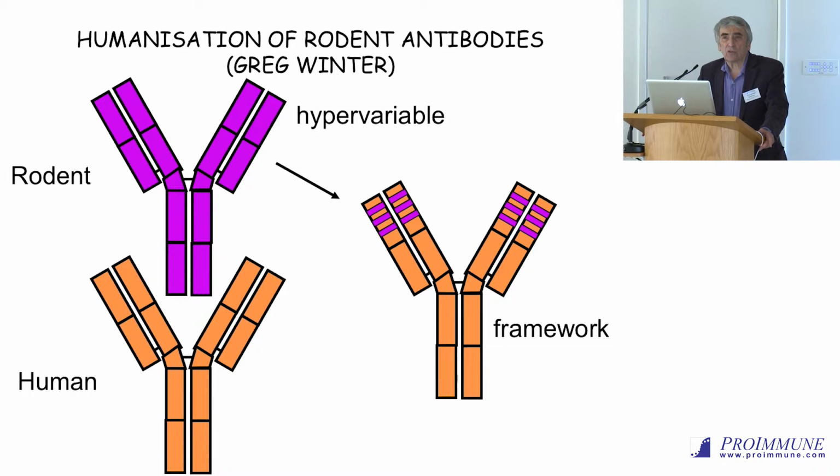But when it comes to long-term treatment, many patients eventually do make responses to these purple areas, these hypervariable regions, and not least of which you all know about anti-TNF, and I think I've heard statements saying that up to 50% of people do make anti-idiotype responses to the loops of anti-TNF antibody, and for some people that means stopping and changing therapy. So it is an issue despite humanization, or even what are called fully humanized antibodies.